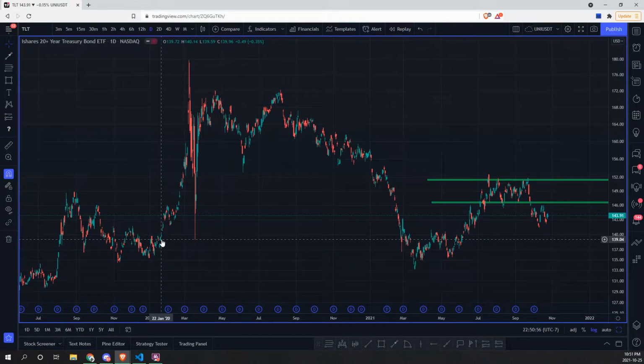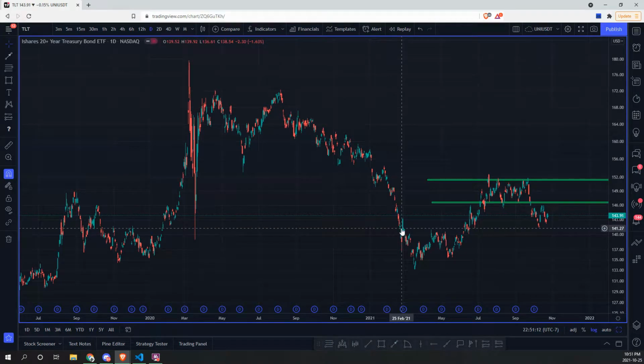Japanese yen, really risk-off investments, trades or asset classes. And then you saw after that S&P did really well, crypto did really well. You see all these risk-on assets do really well, and you're seeing an absolute capitulation of the bond value for the 20-year treasury bond here. And we saw a little bit of a dip here. This is when the S&P kind of plummeted.